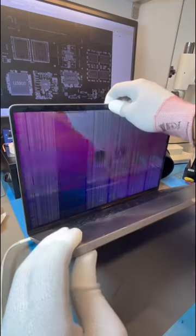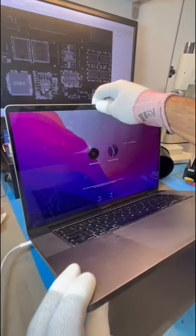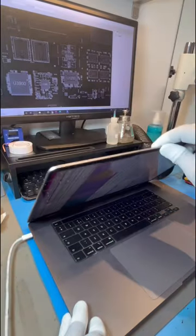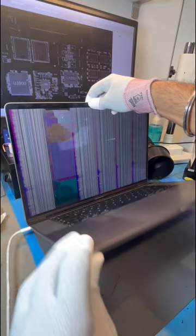We're seeing this in a lot of MacBooks, including the newer models, and Apple are saying that you have to replace the screen. We've completed our research, and can confirm that you can repair the screen, which is more sustainable.